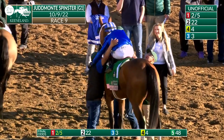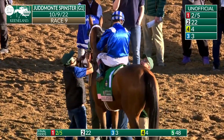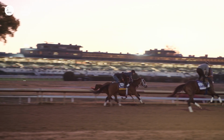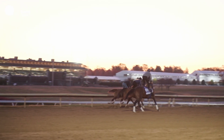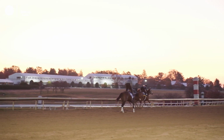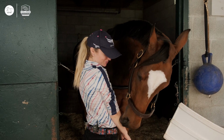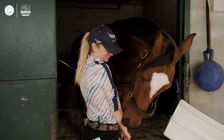Obviously, I'm pretty sure she's retiring after this race, so it will be just nice to end a career with that Breeders' Cup win. You know, she's an older mare and she can still do it, and she's still just as talented as she was when she won the Oaks at 3. Like I say, she's just an absolute angel. She's got such a character, and we'll miss her in the barn when she leaves, that's for sure.